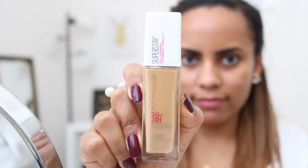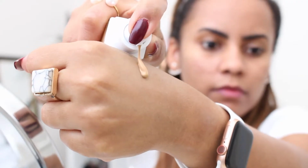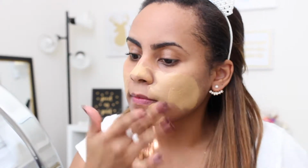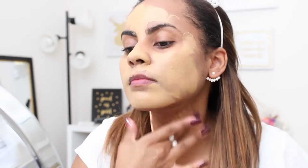I'm going in after with my Maybelline Super Stay Full Coverage Foundation, and I just pulled up 3 pumps, which is way too much, as you're going to see. I decided to first apply it with my fingers and then blend it out. As you see, the color is a little bit too yellow for me, but it will oxidize a little bit, so don't worry, we're gonna be fine. I'm done, that's it, okay?